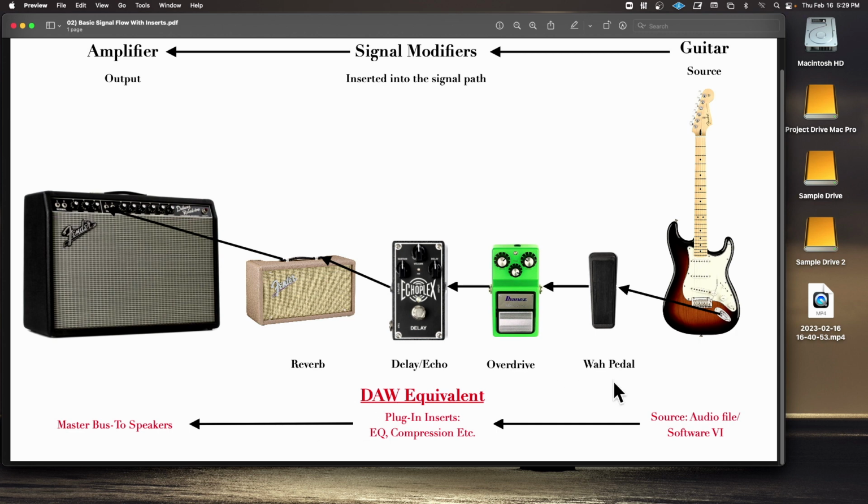So let me show, I'm going to show you this in actuality. So give me a second here, just turn on my other camera and make sure it's in focus.